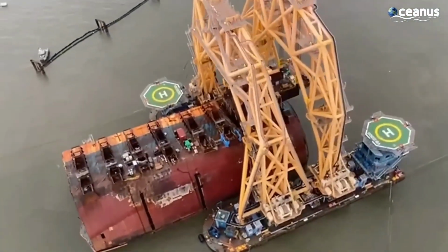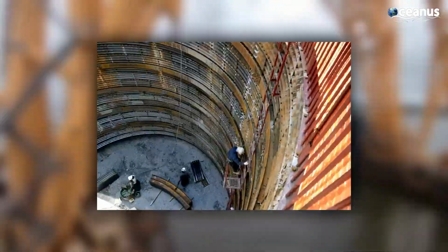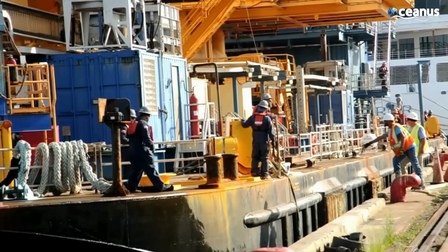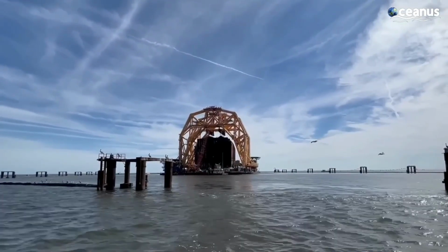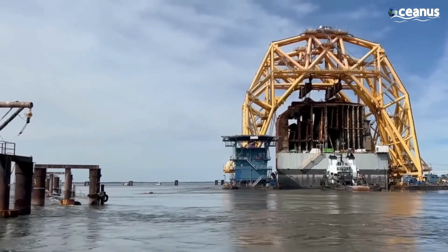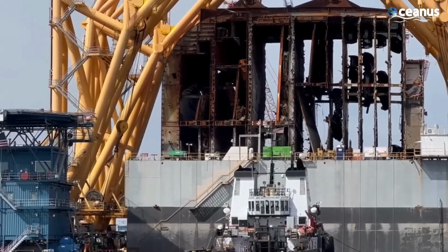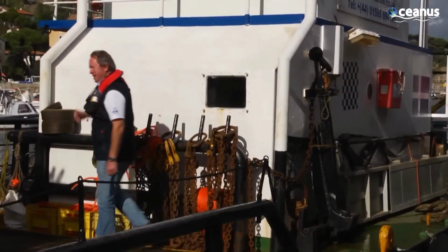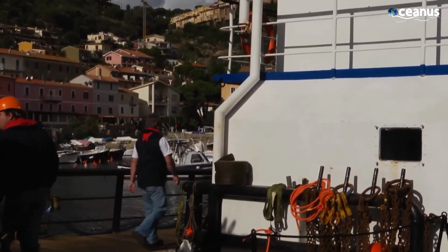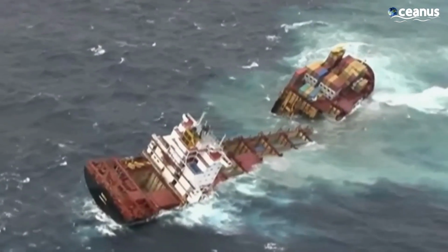In some cases, particularly when dealing with sunken vessels in shallow waters, caissons and cofferdams are employed. These are essentially large, watertight structures placed around the shipwreck. The water within the enclosure is then pumped out, creating a dry working environment. This dry space allows the salvage team to assess the ship's interior and external surfaces for repairs and rigging without the challenges of working underwater.